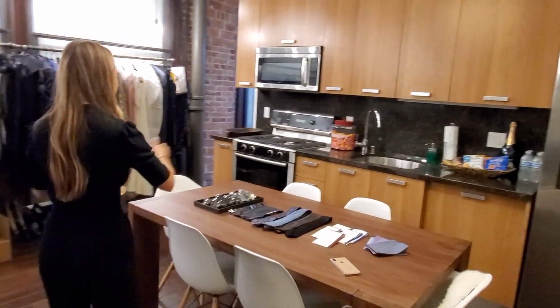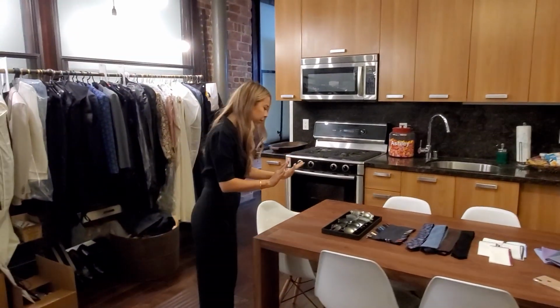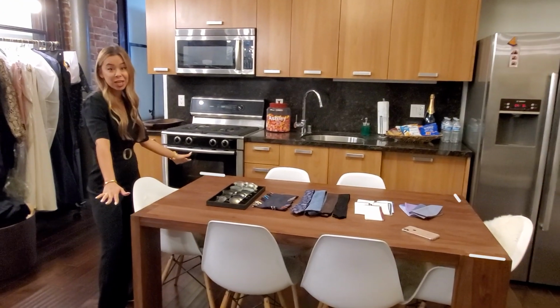All right, so let's get into it. Okay, so I'm already in front of this area, so let's start here. This is the kitchen area, the hangout area. So this is our battle station, basically.